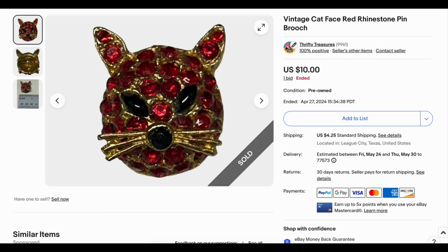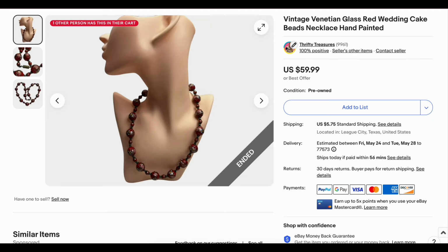This one here I got from Whatnot. Beautiful little cat rhinestone face brooch. This one was not signed, but it was definitely adorable and very vintage. It sold for $10. I think I paid a couple bucks for this one, plus $4.25 shipping on that one.